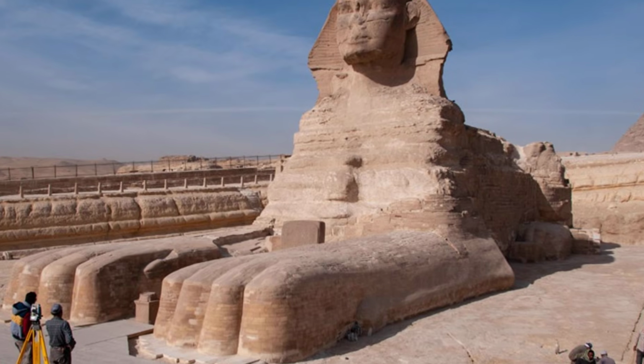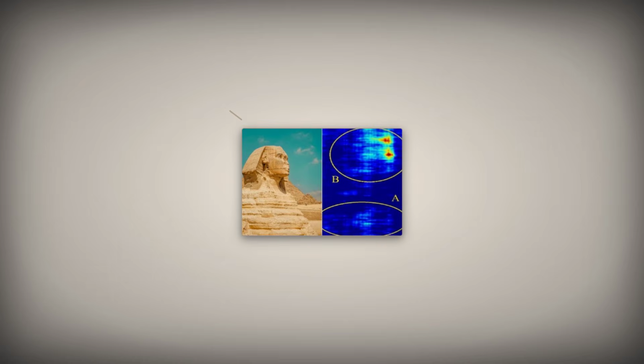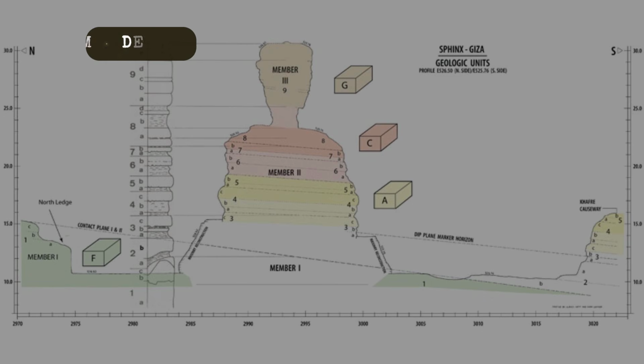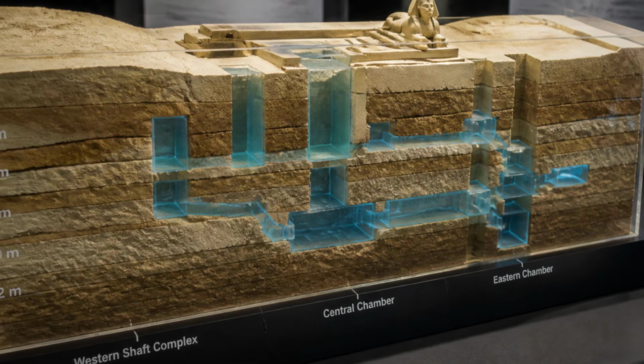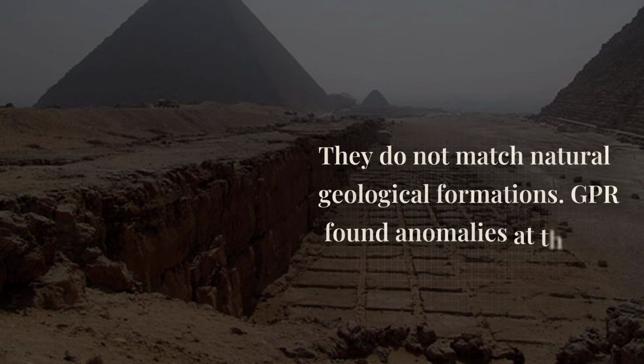In 2020, a separate ground-penetrating radar survey at the Giza plateau by a joint team from Cairo University and the German Archaeological Institute detected a series of underground anomalies beneath the Sphinx enclosure. Ground-penetrating radar sends pulses into earth or stone and maps what bounces back, like sonar for solid ground. The anomalies appear at depths between 4 and 12 meters. Their shapes are geometrically regular. They do not match natural geological formations.